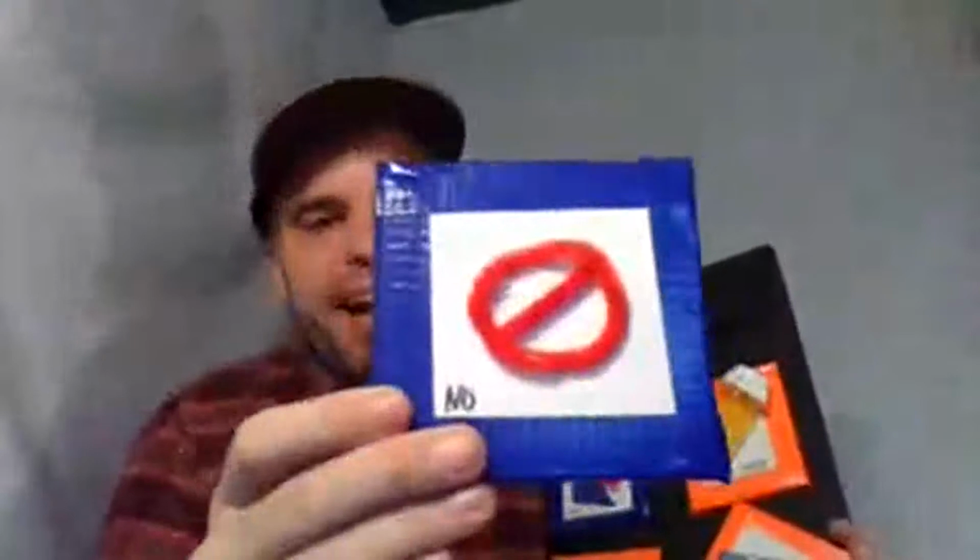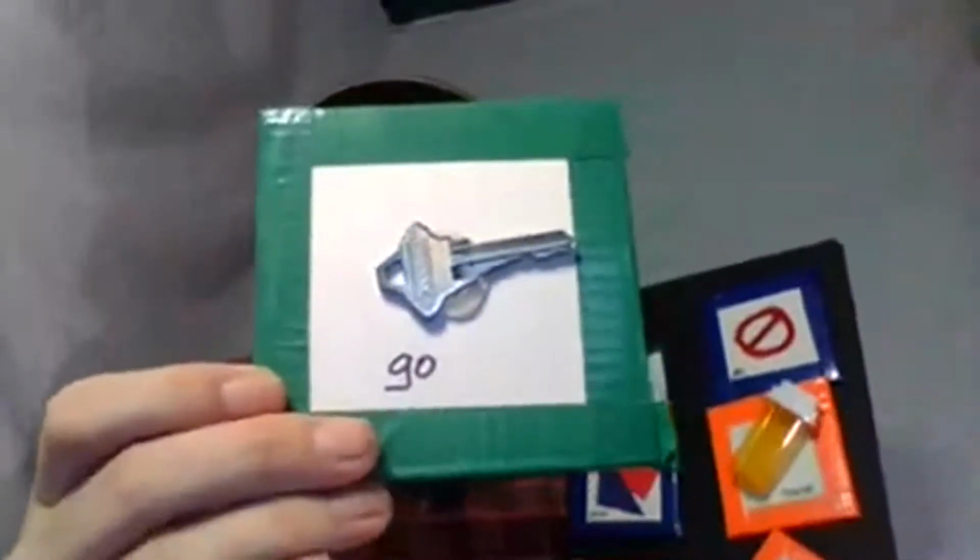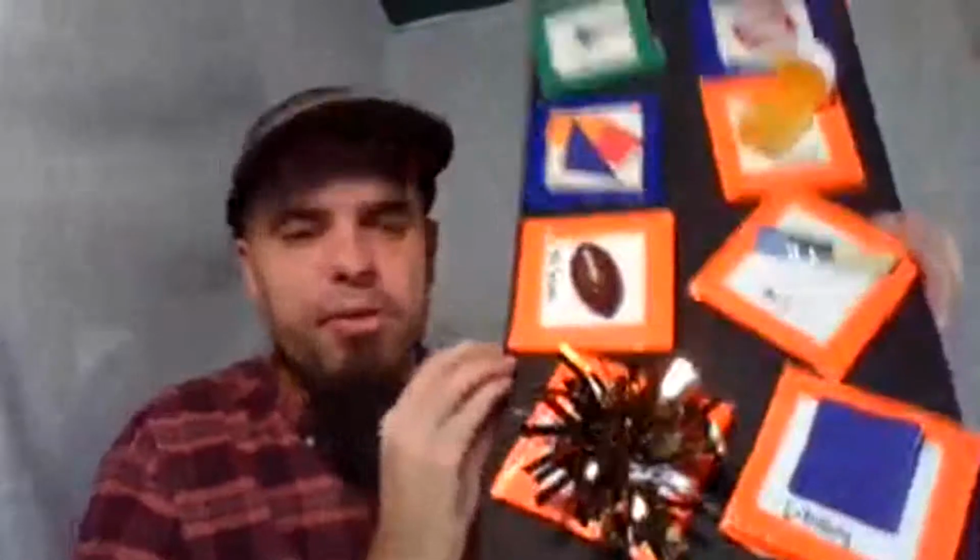Over here, this says no. Do we want to go outside? No. Okay. That's a good one to have. Or what about Go? Are you ready to go? You want to go get the mail? Let's go. That's a good symbol to have. Down here, we have more. If someone's still hungry, they might want more. We've got four more symbols I wanted to go over with you down here, too.